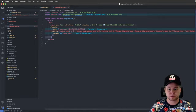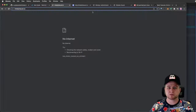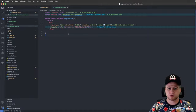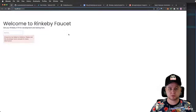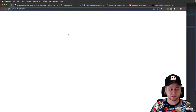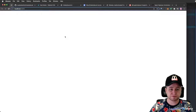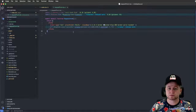Unverify, no overload matches. I think we can remove unverify for now. Anyway, that is visibility. Here we go, pin. And we can make the size invisible, my favorite size when things need to be invisible. And I think for now we can just remove hCaptcha altogether. Wow, why? There you go.